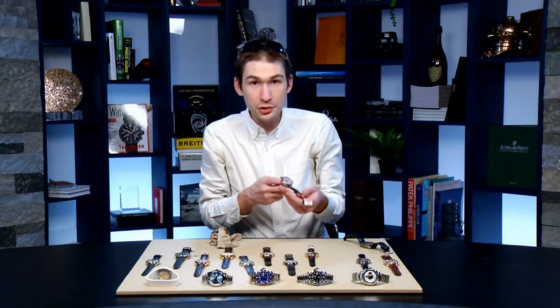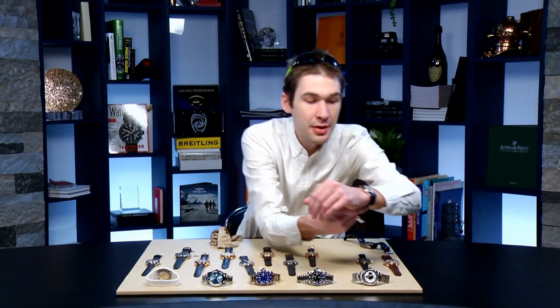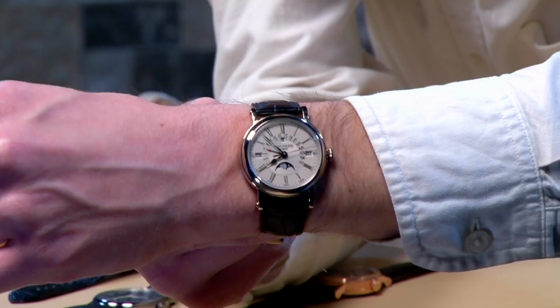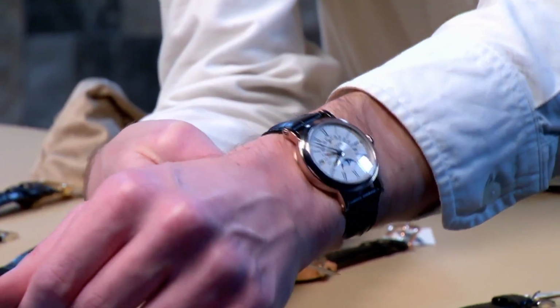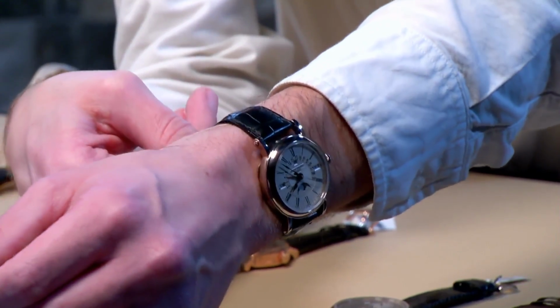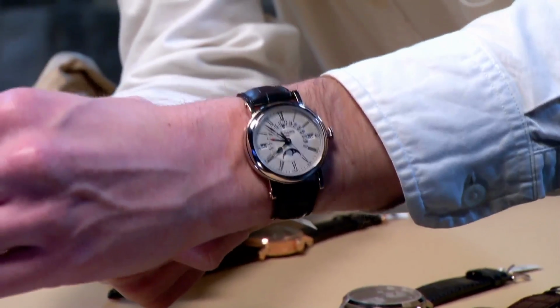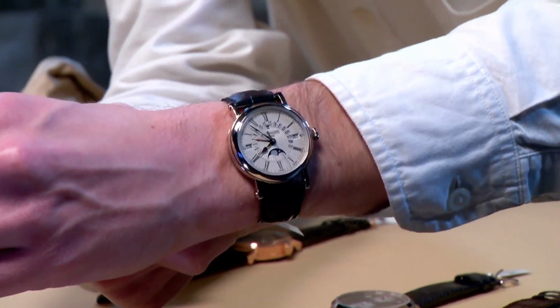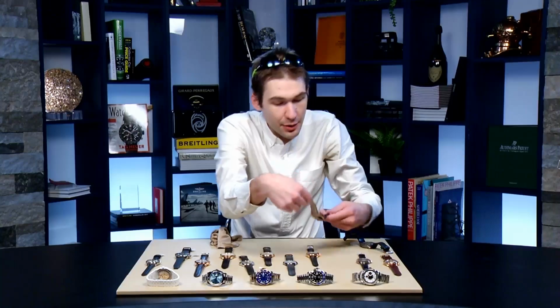Now, it has a full deployant clasp in matching white gold. Unlike the Regulator, this is a full clasp watch. I'm going to wear this one upside down so you can easily see it. Comfortable watch, not as big as it looks. The lugs make it look imposing and downright enormous in isolation, but on the wrist you can see I've got plenty of clearance on that side as well as that side, and I can recommend this for a 14 centimeter circumference wrist. It's a handsome piece, and as a retrograde perpetual calendar, it's distinctive in Patek's lineup.